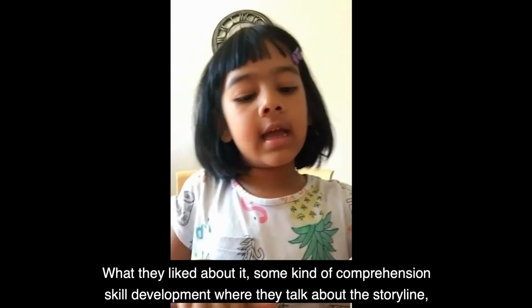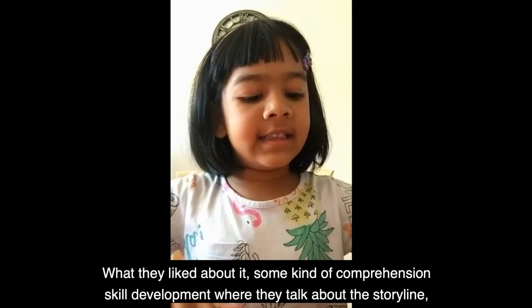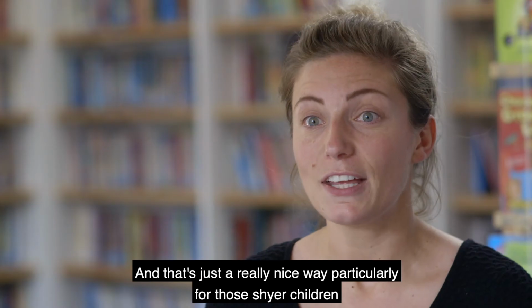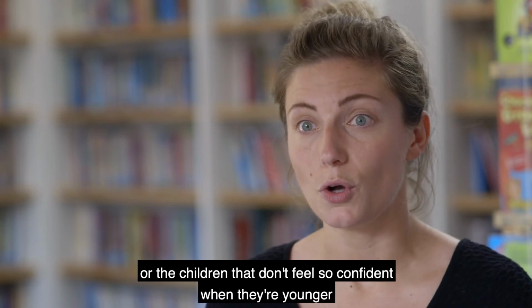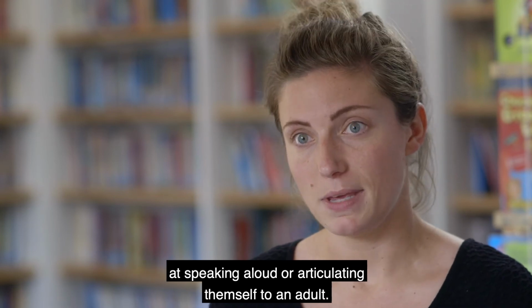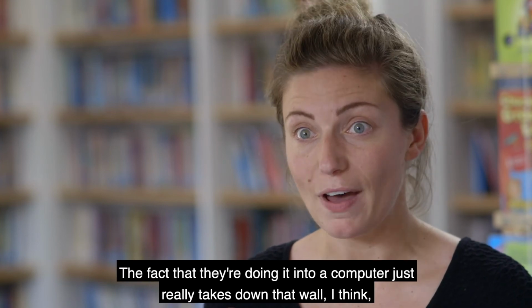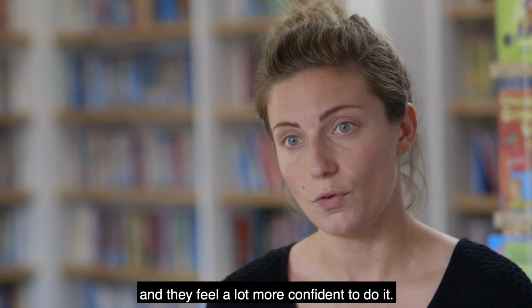What they liked about it, some kind of comprehension skill development where they talk about the storyline, they talk about the characters, maybe some words that they really liked from it. And that's just a really nice way, particularly for those shyer children or the children that don't feel so confident when they're younger at speaking aloud or articulating themselves to an adult. The fact that they're doing it into a computer just really takes down that wall, I think, and they feel a lot more confident to do it.